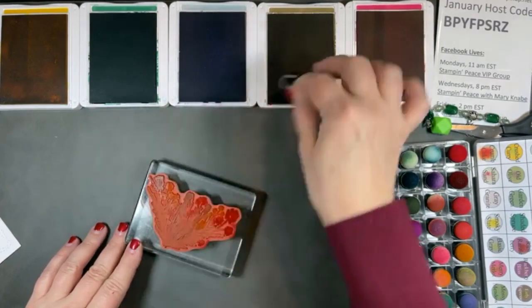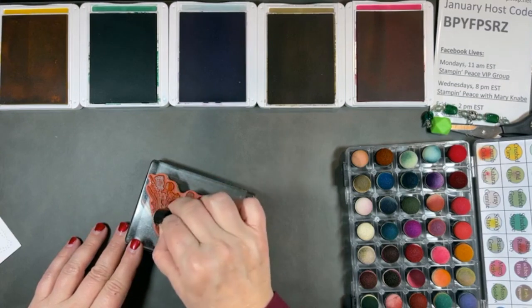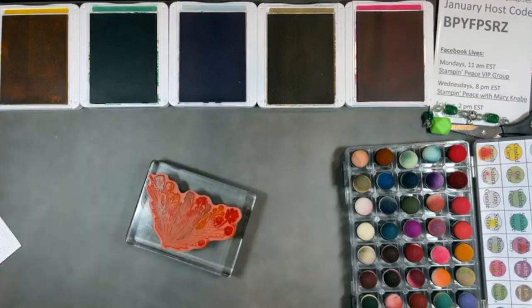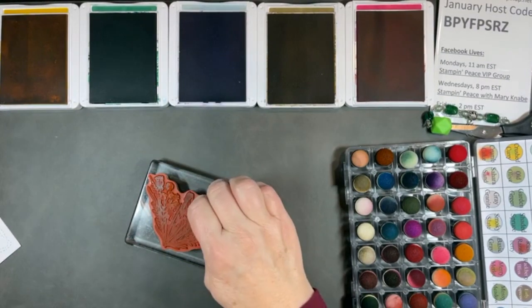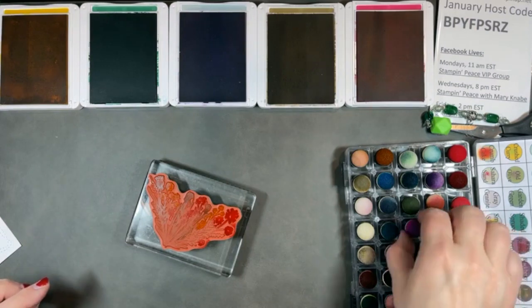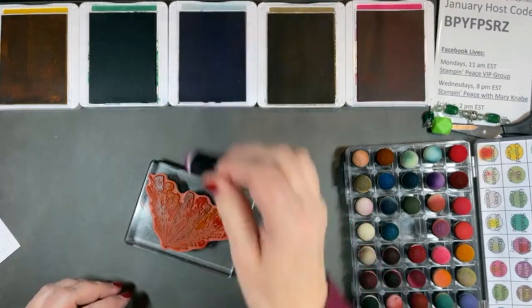Who thinks they can do this? I better see you all responding, yes, you can do this. Because it really is simple, it's fun, and it is going to wow the people who receive your cards or who look at your scrapbooks when you do this.